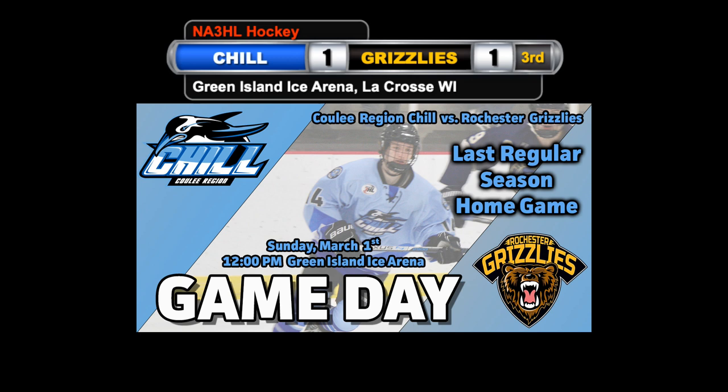Hey, Coulee Region Chill trying to work the puck out, but, boy, the Grizzlies just continue. Here's McKinch now as he fights for it along the near boards. Gunderson trying to come in to help work it loose. Parker in the neutral zone, bounces it off the near boards and down in front of the net where the Chill defense was waiting. Now backhand again by McKinch down low. Coffin picks it up. 11:35 left, third period, 1-1.